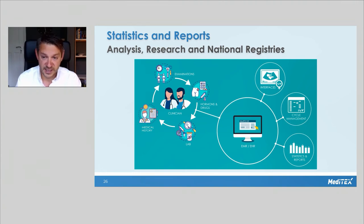The first is KPIs, or key performance indicators. These are to see how the clinic and different staff are performing. For example, we can look at fertilization rates per embryologist, pregnancy rates per doctor at embryo transfer, etc. MedITEX itself has a built-in KPI module with around 100 standard KPI reports to be run at the touch of a button.